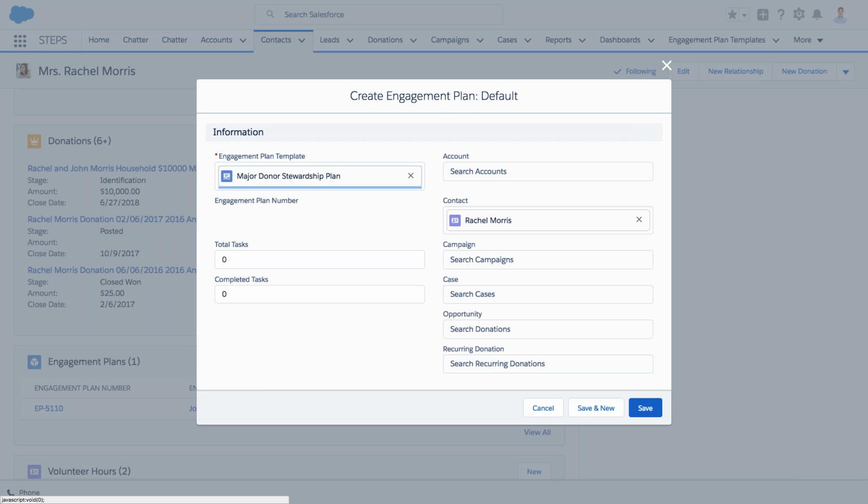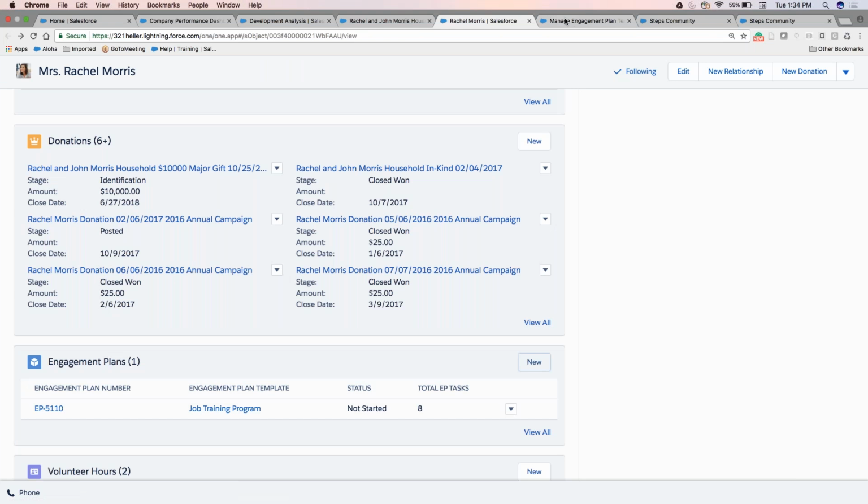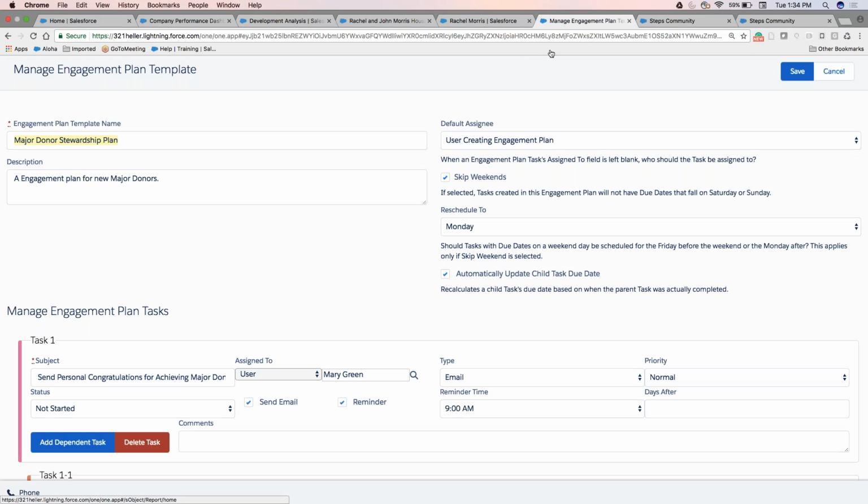Another thing that is the beauty of these engagement plans is they're not just tied to donations. You can also tie them to a case, you can tie them to a campaign, or you can tie them to any other activity in the account as well. That makes it really important. So I'm going to cancel this, but let me show you what one of these engagement plans actually looks like.